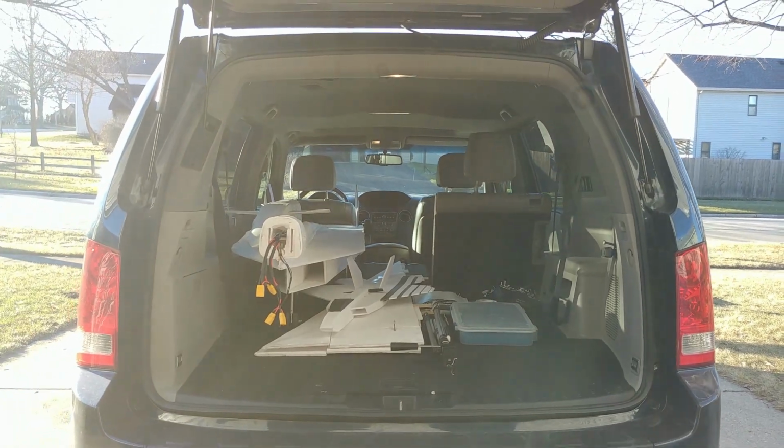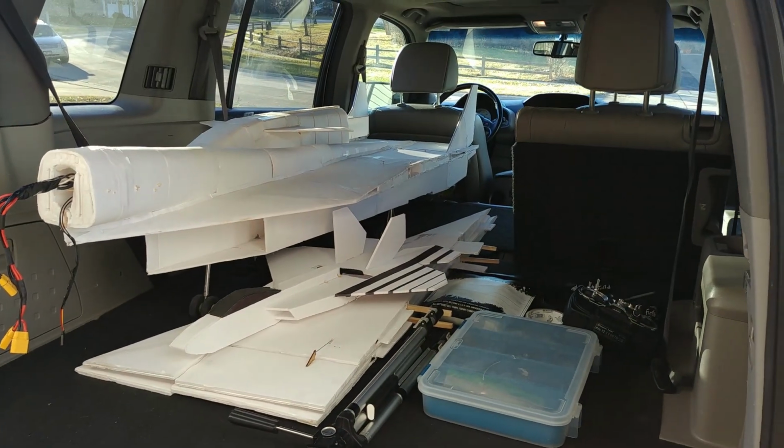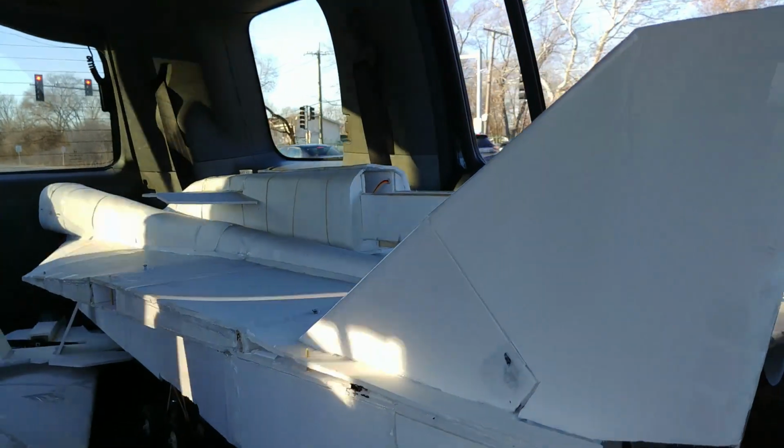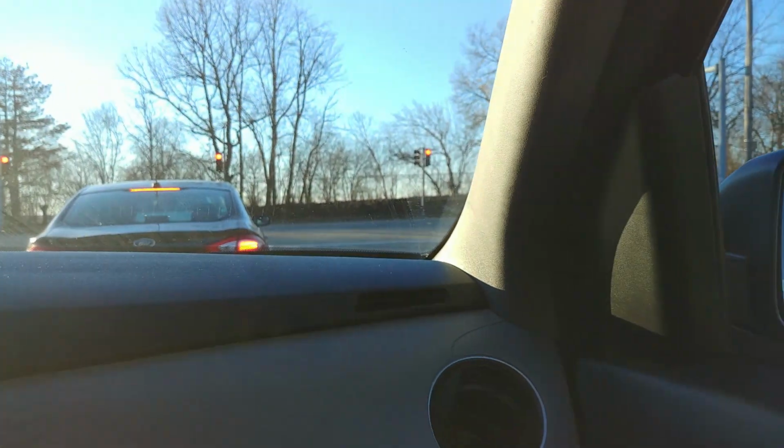So now, bringing it back to where this all started, we can talk about the weather, the conditions that I was flying in on that day. The temperature was in the 40s, the sun was fairly low in the sky, and the winds were dead calm. There was not any breeze, at least at ground level.